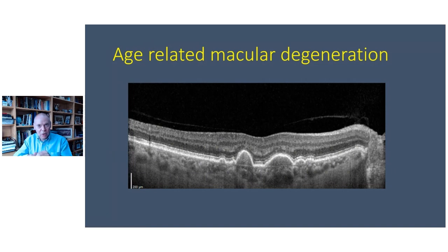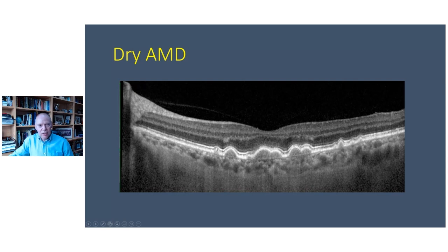And when you have cells that are away from their blood supply, again, they don't work terribly well, and the light receptors over and above also don't work terribly well. But one of two things will happen over time. This is with the same patient, but the other eye. And I'll show you, this is the patient's left eye. And again, you can see now the little bumps, which are collections of waste products or drusen sitting underneath the very center of the retina.